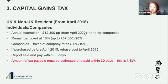However, you will also know that if you bought the property before April 2015, the government had given you a chance to revalue your property to the value as at April 2015 and use that as the base cost for calculating capital gains. Now, those of you that have been in the market since that time will probably know that most of your profits were made from the time you bought it to April 2015, where the government came in and decided to dampen the market a little bit. So it is a good thing, if you're thinking of selling, to revalue your property as at April 2015.